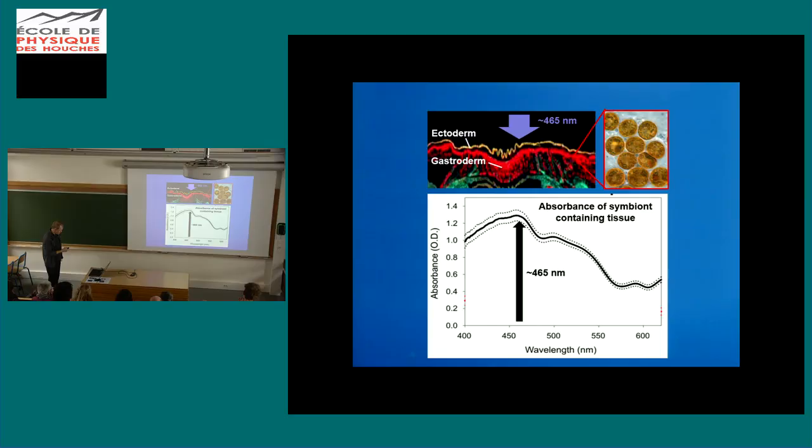So if we look back at the coral, the ectodermal layer, which contains the fluorescent pigments mostly, and then the gastrodermal layers, which contain the symbiotic algae. And if we look at the absorbance of the symbiont-containing tissue, we find that there's a very pronounced absorbance in the region of 465 nanometers. And that is exactly where the environmental light environment peaks. So one could think, okay, it's fantastic. This is where the symbionts absorb best. So they should be perfectly adapted to this light environment.